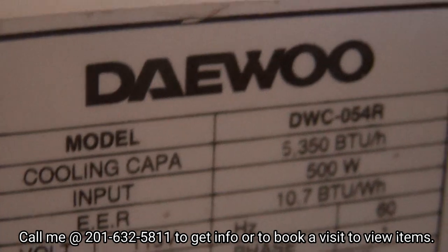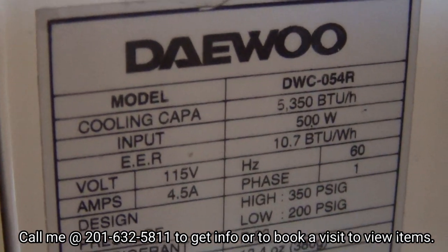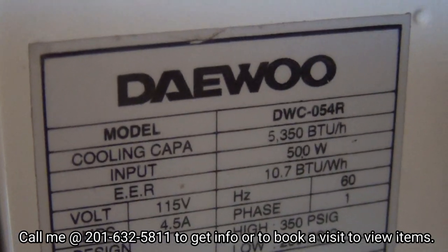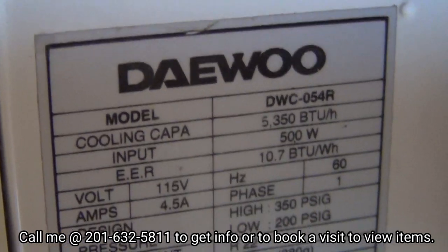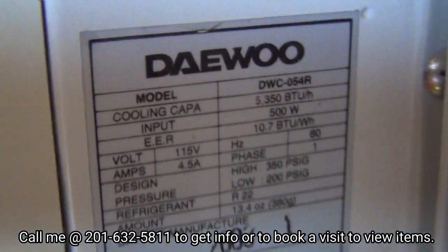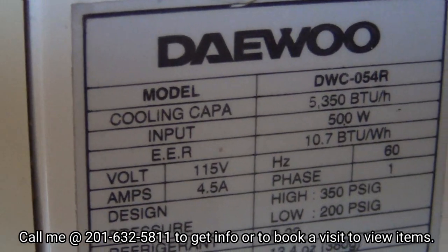5,300 BTUs. And let me zoom in a little bit. So here are the specs. And I have two of these babies, and these sell for, I don't know, I think like 180, maybe 160, 170, depending. I don't know if Dave was even making them. And here's the specs again.